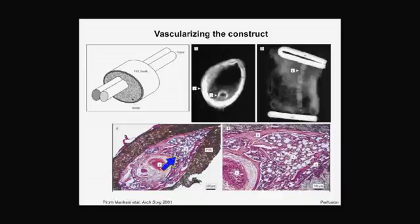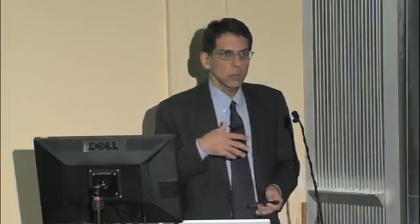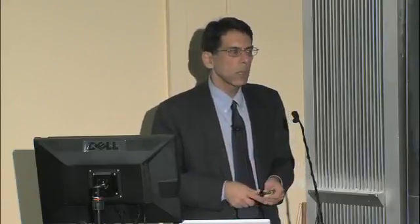And as we expected, there was substantial bone formation inside, and this can serve as a method for constructing a perfused organ. The downside is that it requires the blood vessels of the animal or the recipient, and it's certainly much more elegant to be able to build those into the construct at the same time that the construct is being developed. So although this was one method, we're not thinking it's quite as elegant as what might eventually be available.